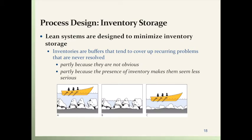So the other is this inventory storage. The goal is to minimize your inventory, and what inventory tends to do is cover up your problems, partially because they're not obvious, and partially because the inventory makes it less serious. So here's an example. This is your inventory and here are your problems, sort of your rocks, that this boat could get stuck on.